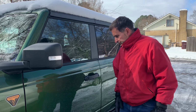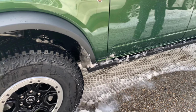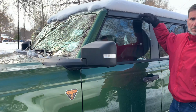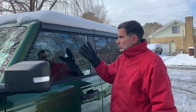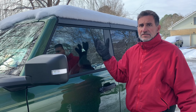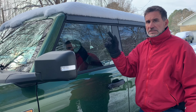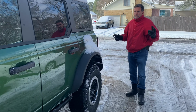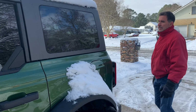All right, so we have the rock rails. We have a Sasquatch, so obviously it's the 35-inch Goodyear Territory tires. We do have the MIC top on here. There's a lot of snow on it. I've had the heat baking in here today, looking for any leaks, and I can tell you, with the snow up here starting to melt, there's no leaks inside. Perfect, love it. There's some subtle changes in the '22 versus the '21.